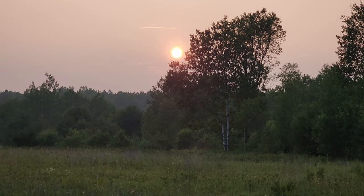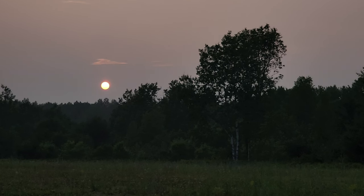After enjoying a beautiful sunset, it was just about time to turn in. Lexi loves spending time up in the tent, so she has no qualms about letting me know when it's time to turn in.